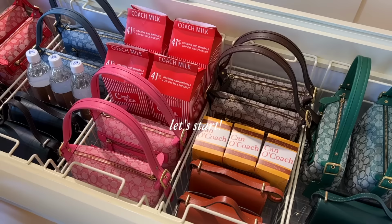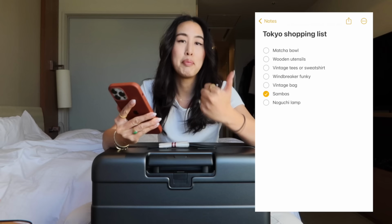Got a new luggage from Muji, so it's time to go shopping. The last few weeks that we've been in Tokyo, I really haven't been buying much just because we're very tight on space. But since we got a new suitcase, I thought I could let loose a little and do some shopping. On my shopping list so far, not limited to these items, is a matcha mixing bowl.